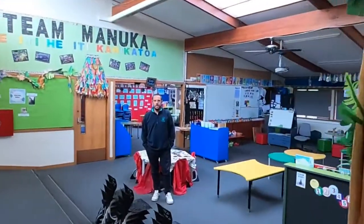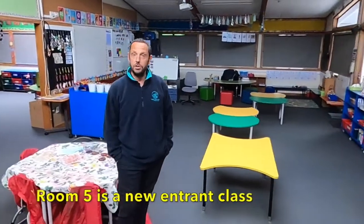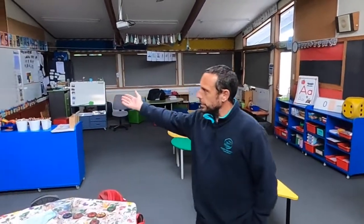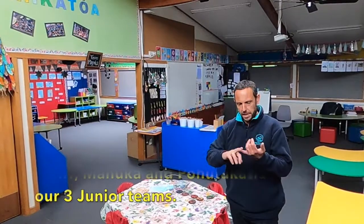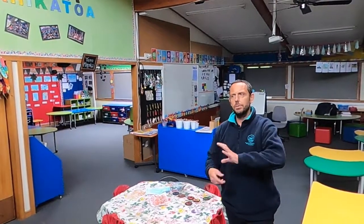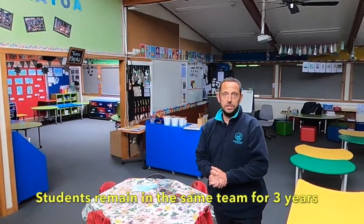So you're just leaving Team Puriri, going through room 4 and you're entering room 5. And room 5 is part of Team Manuka, and that's the next team we're going to go through. So Manuka is in room 6. Go through, we'll explain a little bit about this structure that we have. Team Manuka, Team Pahudakawa are 3 of our junior teams, and we'll explain how it works when a child starts at our school, how they remain within that same team for the first 3 years.